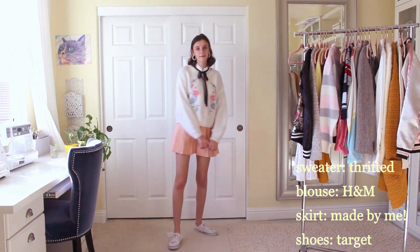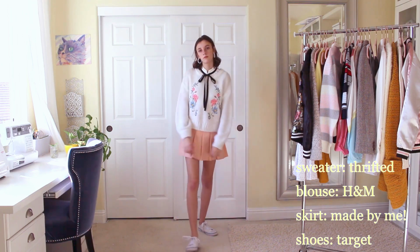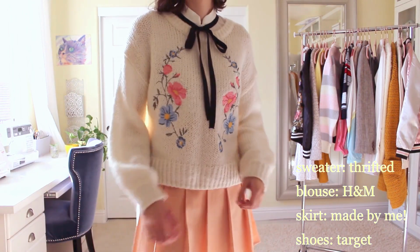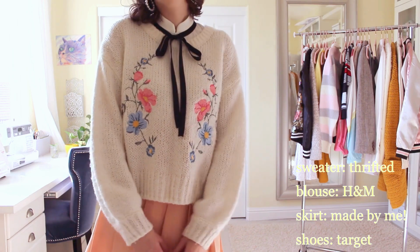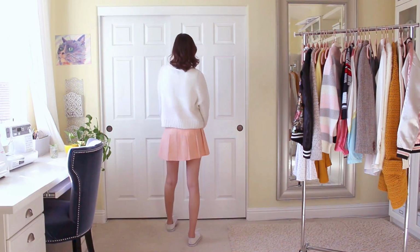This outfit I thought was really fun with the cute little bow in the front, and it's a little bit more interesting than wearing just a plain old sweater. And I think the bow also makes it more of a fall outfit because the colors are so pastel and bright. I thought this was a good way to tone it back and add in some of those more fall and winter vibes.